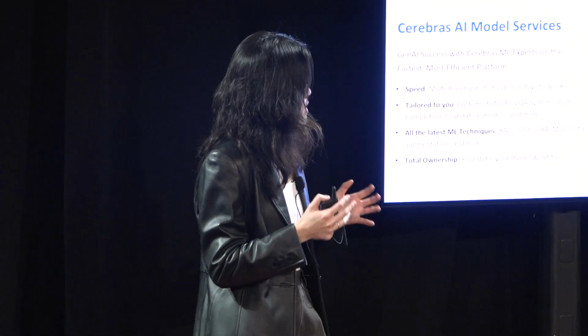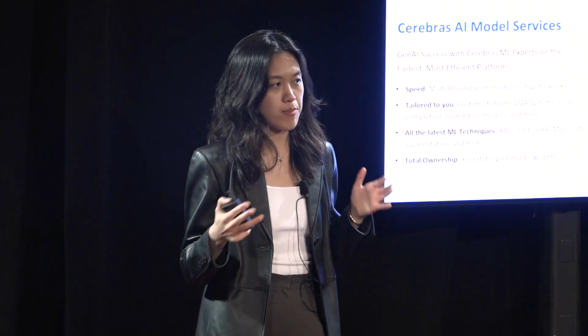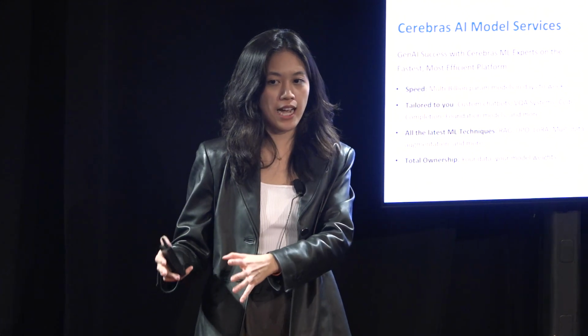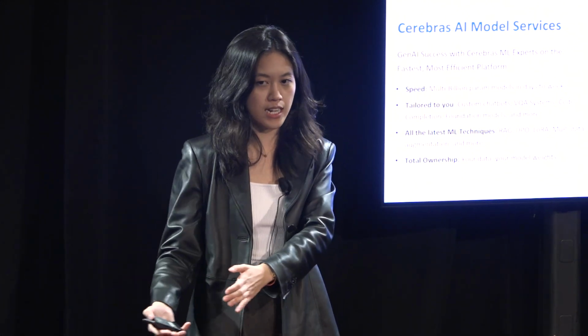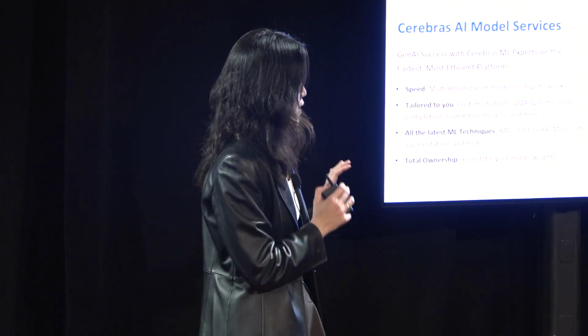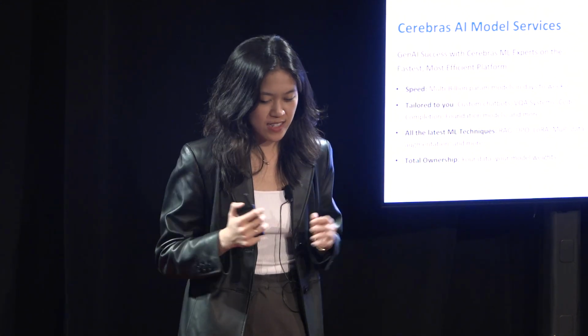And so Cerebras is positioned as a unique one-stop shop that provides both compute and machine learning expertise. If you have data and you want to drive business outcomes from your data, we are here to help and deliver you that model.